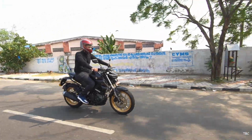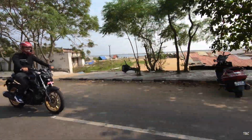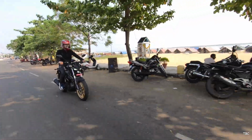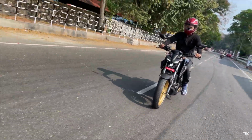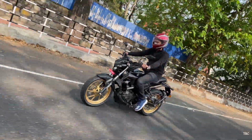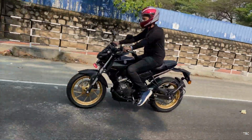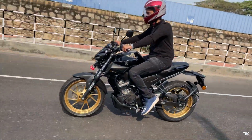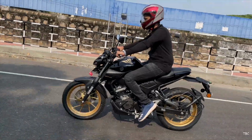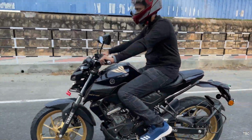The MT-15 also has the variable valve actuation system, which helps provide enough torque even at low RPM. The bike also has an assist and slipper clutch, which makes rides much more stress-free by reducing the weight of the clutch pull and providing low stress for shifts when you decelerate. One more thing to note is that the bike stays vibration and disturbance-free throughout the speed range. So from the engine side, the BS6 MT-15 is still a great and smooth performer.